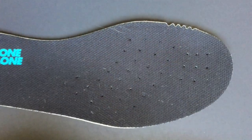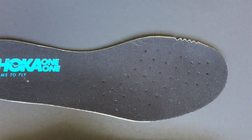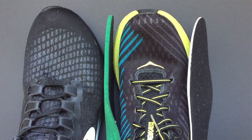With the Rincon, the original insole that came with it is paper thin. So much so that I couldn't run in these shoes initially. I had to swap out that insole with an insole from another pair of Hokas that I had to make them work for me. Now, once I did that and put a more substantial insole in the shoe, it became a favorite shoe of mine to run in pretty quickly after that.